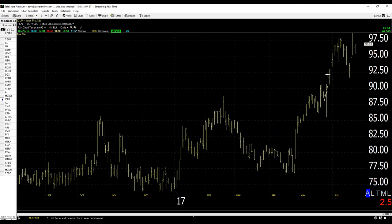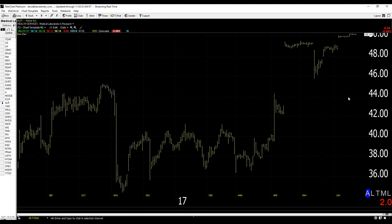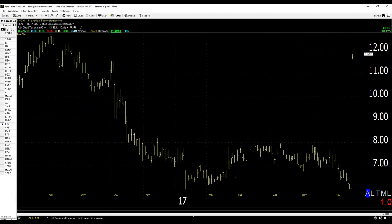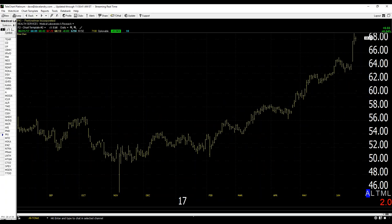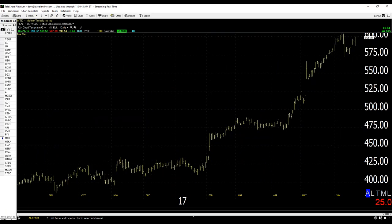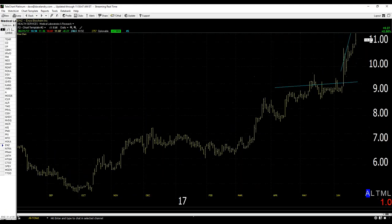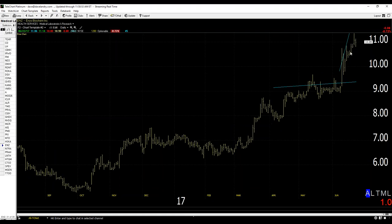So you want something that looks like this. It's kind of headed higher and then pulls back. Let's see what else is in here. And we'll take a look at the biotechs if we have time. See, like that one's beginning to accelerate higher, so maybe on a pullback. But it looks okay. It looks okay, all right?